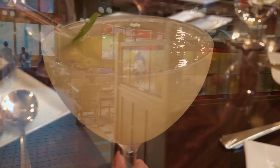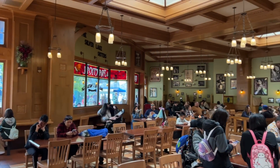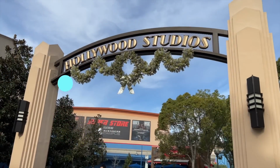Now, Disneyland will normally list on the top of their online menus if a sweet or savory option is only going to be around as a seasonal offering. That way you won't be guessing whether or not a certain snack might or might not be available during your trip's time frame. Next is Hollywoodland.